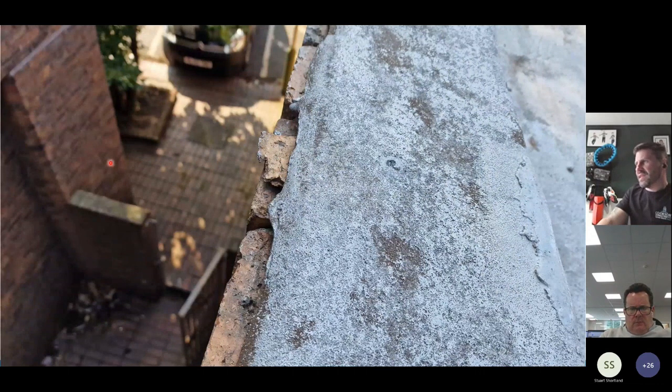In this instance, what you can see is an asphalt roof with no trim or anything. So there should be an edge trim in place here, but the asphalt has been taken just onto the brickwork. Obviously, over time, it's shrunk back, and any water now can get underneath the system and into there.